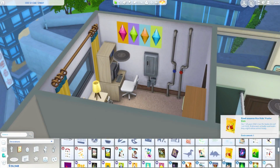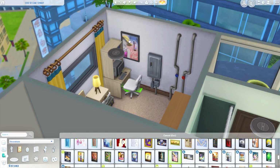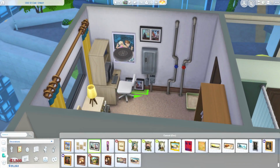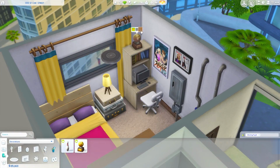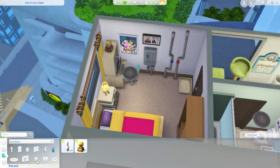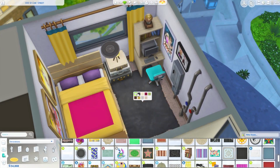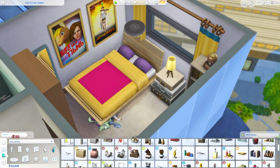But I actually really like this layout for this apartment, because originally this is where the kitchen was, and where the kitchen was is a bedroom. But I think this works so much better because, yeah, you unfortunately end up with that pipe and circuit breaker in the bedroom, but that way you have a bedroom that actually has a window in it, because I think you're better off not having a window in a kitchen. I'd rather have a window in the bedroom and not have one in the kitchen.